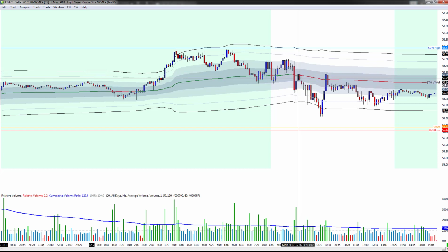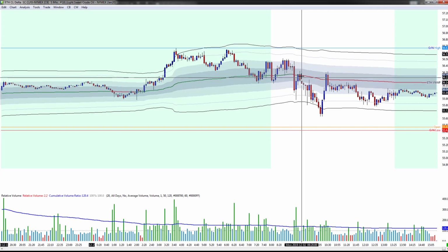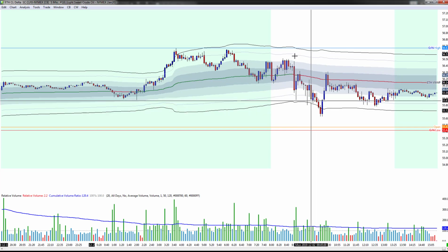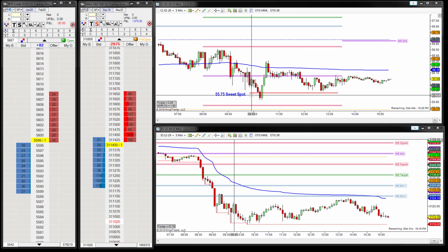This is where I take my initial stop of 11 ticks. I tried to get short here on the first band underneath the volume weighted average price. Market rallies up, comes back. What I ultimately do is get back short here, and we were looking to target our sweet spot underneath. All right, so we were looking to target this sweet spot underneath.